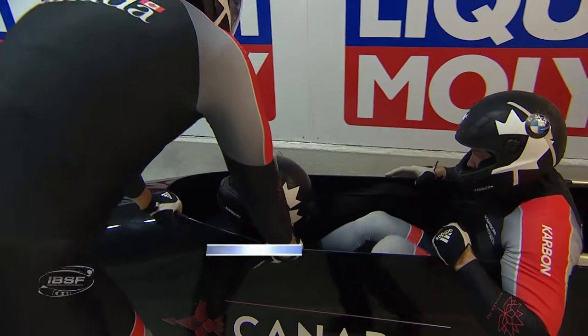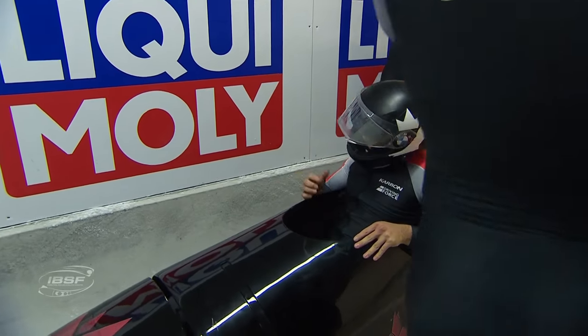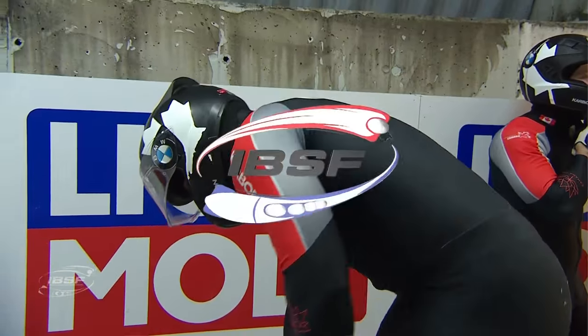We could see, if they make the field, we could see them in the leaders' box a long time, because Spring is absolutely on fire this season. Yeah, he's got third, fifth, 13th, and fifth.